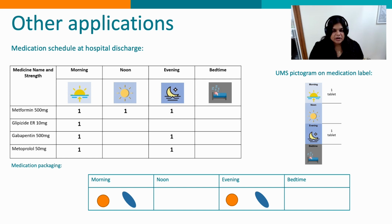So here are some other applications of how UMS directions are used, other than during prescribing or when verbally talking to a patient about their medication directions. They have been used to create medication schedules at discharge, in bubble packaging, and then pictograms have also been incorporated into medication labels.